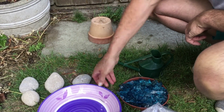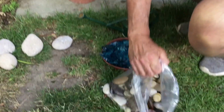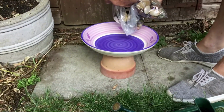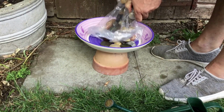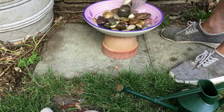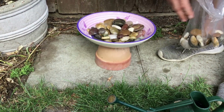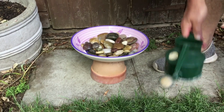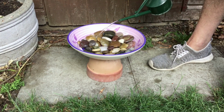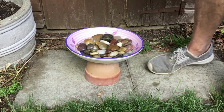Set a plant pot upside down to use as a base, and then set the shallow dish on top of the pot. Next, choose what you're going to use. Here we're going to add some aquarium stones. So we'll pour them into the dish, make a layer, not too many, and then sort out the best ones. The next thing is add just enough water that the tops of the stones are not submerged. And then what you'll have to do is change the water daily and clean the bee bath weekly.